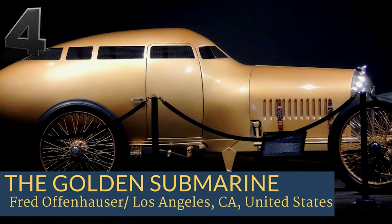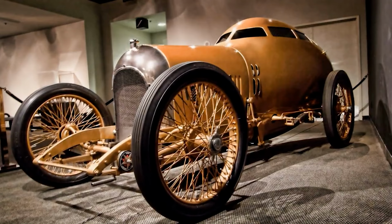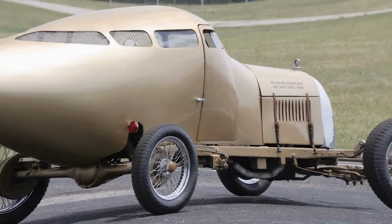If any single image could highlight how much racing has changed and how much it has stayed the same in nearly 100 years of motorsport, this might be the one. The Miller Golden Submarine of 1917 is arguably the first streamlined circuit racing car. Built much safer than most cars on racetracks, it was also incredibly fast.